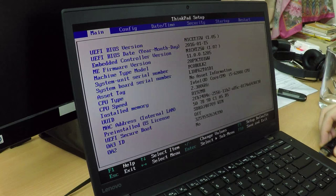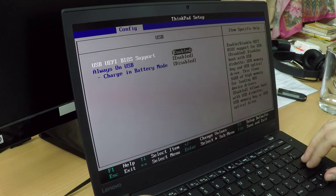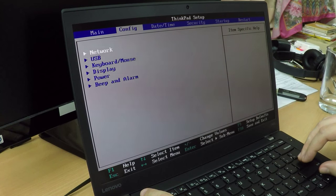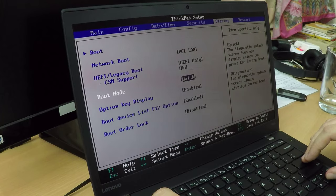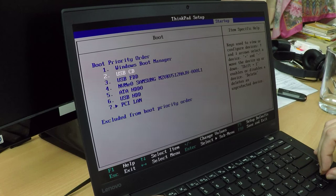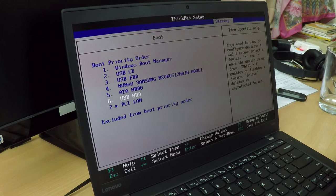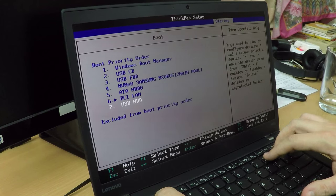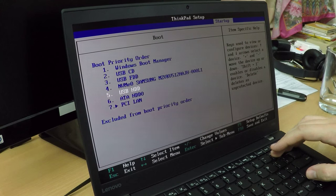Let me just try to put this on the other side. Config USB. Enabled. Where do I configure boot? Startup, network boot, UEFI, USB FDD, USB hard drive. How do you move things around here? Plus minus? What do you mean? Okay. Plus works. Oh, here we go.